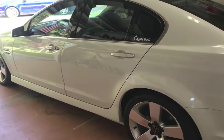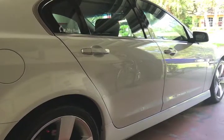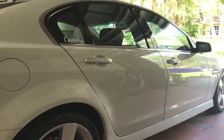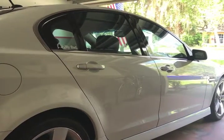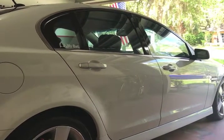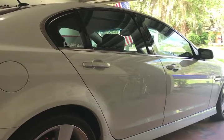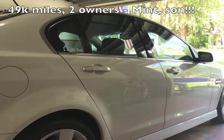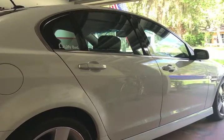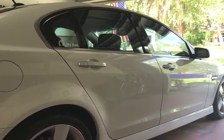The car's heavy. It's 4,000 pounds without me in it. It's an automatic transmission. The Pontiac G8 GTs only came in automatic. The only way to get a six-speed, or a manual, I should say, is with the GXP model. And to get a GXP in the condition this car was in when I bought it, you're looking at 30 grand. And I'm not going to spend 30 grand on an 8 or 9 year old car. That just doesn't make sense to me.